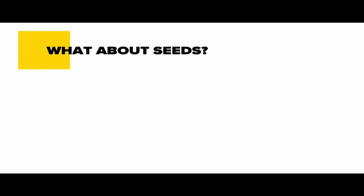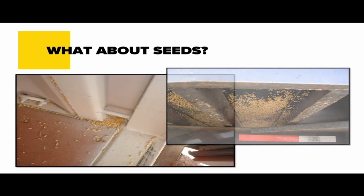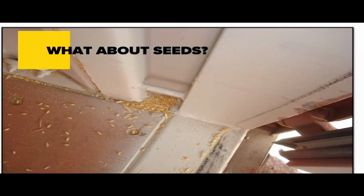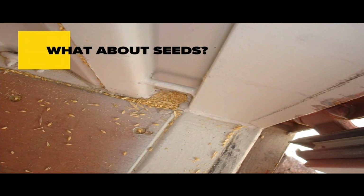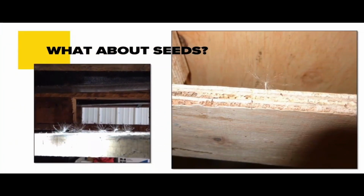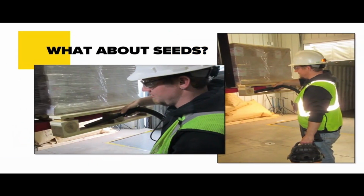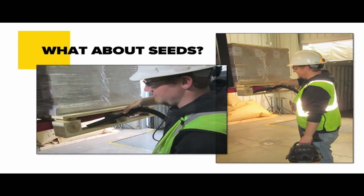What about seeds? When exposed to a new environment, seed contaminants can pose a real threat to an area's natural habitat. It's therefore important to monitor your vehicle and your cargo for the presence of weed seeds and vacuum as needed. Remember, not all seeds fall to the floor. Some seeds easily blow around in the air and attach themselves to wooden pallets and crates. Keep a close eye on all wood packaging for this very reason.